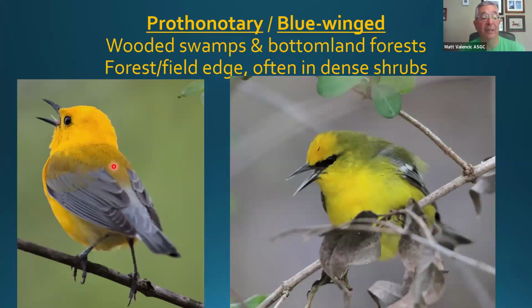Here's the Prothonotary on the left and the blue wing on the right. They look kind of similar. If you're new to these birds, you might confuse the two until you realize that the habitats are so dramatically different. You will not find the blue wing along the swamp, and you will not find a Prothonotary in the thicket next to the field.